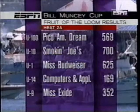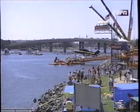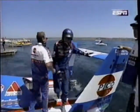The scoreboard with the cumulative points shows Pico the winner, Smokin' Joe's, Budweiser, computers and applications, and Miss Exide. The winner is coming in at the dock. Let's go down to Steve Montgomery.